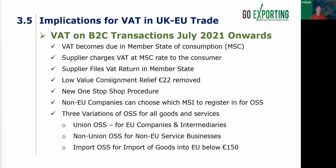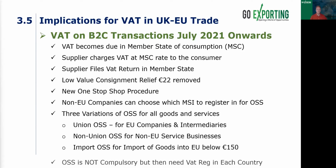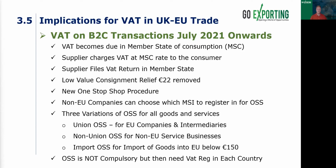So those are the different schemes that are available, and you need to register for one of those if you're choosing to do that. But it's not compulsory. But if you don't follow it, then you would need a VAT registration in each country in order to be able to reclaim the VAT and carry out the transaction B2C correctly.